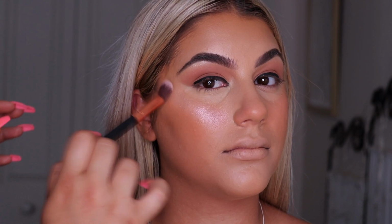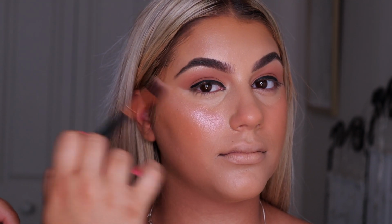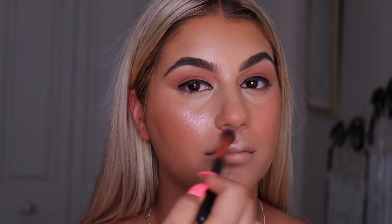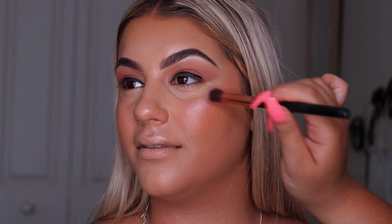Liquid highlighters are super pretty, especially if you want to use a liquid highlighter as a base and then go on top with a powder highlighter. It looks really, really nice on the skin, especially with all these other cream products. And if you are working with cream products, you want to make sure you do all your creams first before you go in with any powders so they blend in nice and easily. But yeah.